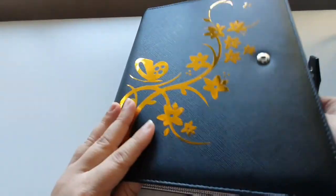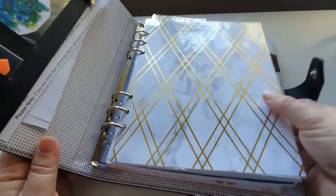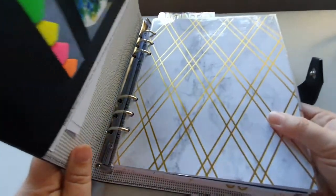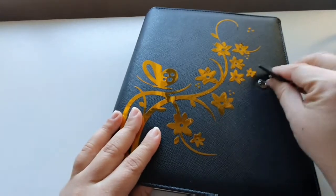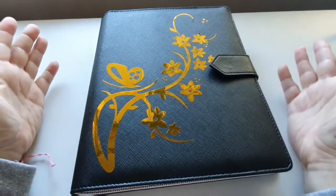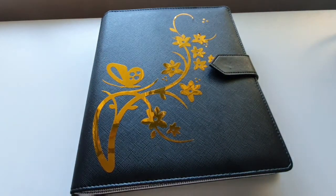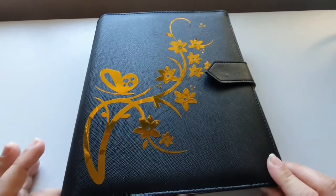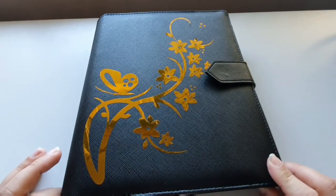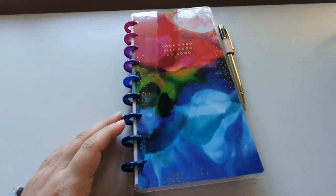So I start by doing the monthly spread in there, and that kind of flows on to all my other planners with the goals and stuff and to-do list and monthly spread and all that, so it all ties together. So yeah, that is that one, the first one. Let's go to the next one. This is the next one here.